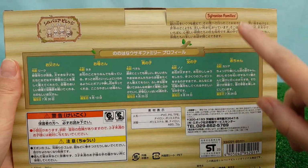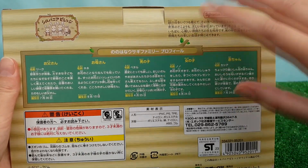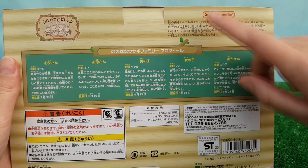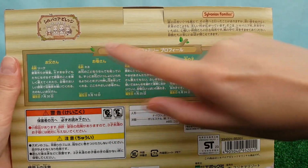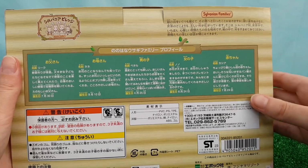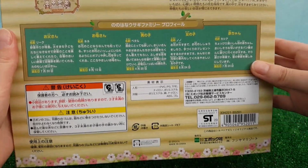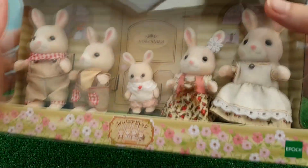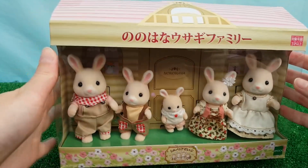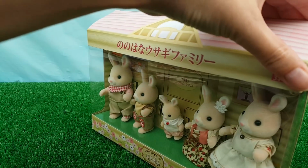I have Google translated the back of the box. This little bit up here is a general blurb about Sylvanian families and where they live in the forest and that kind of thing. And then these are the character bios. As we look at each of the figures individually, we can go through their bios, though it's quite roughly translated, but I think we'll get the gist of it. So yes, let's get them out very carefully because I would like to keep this box and not damage it.